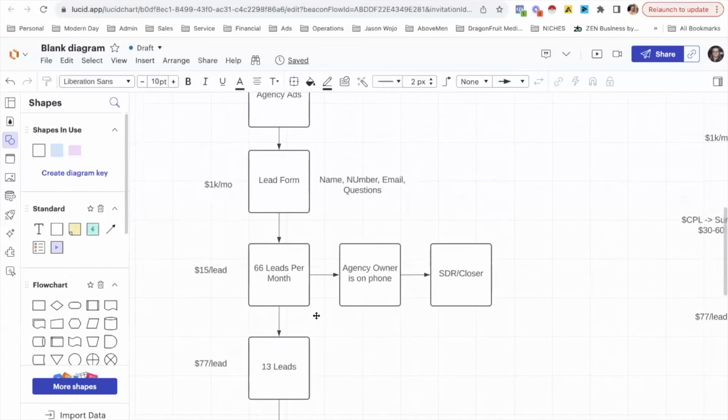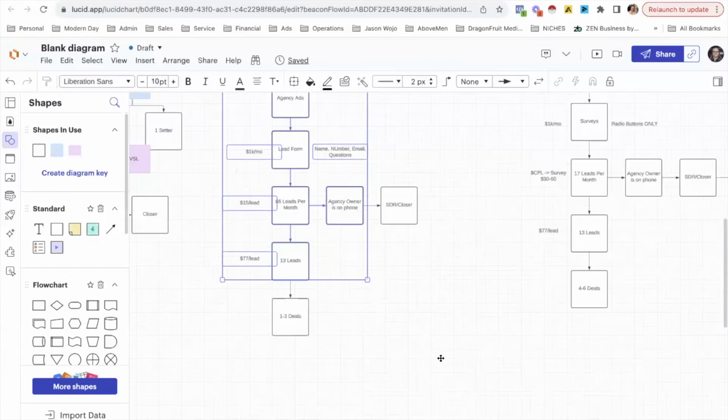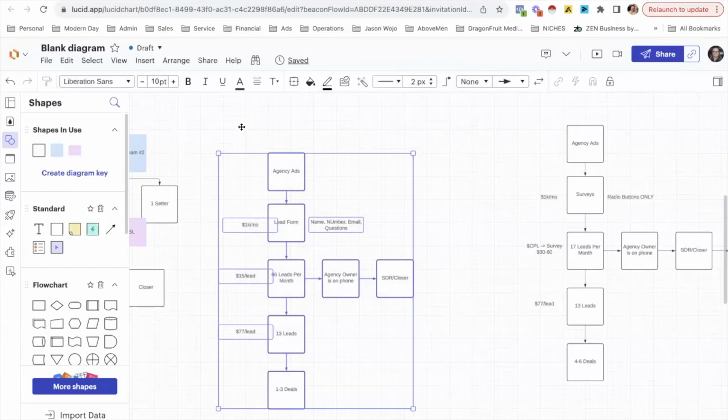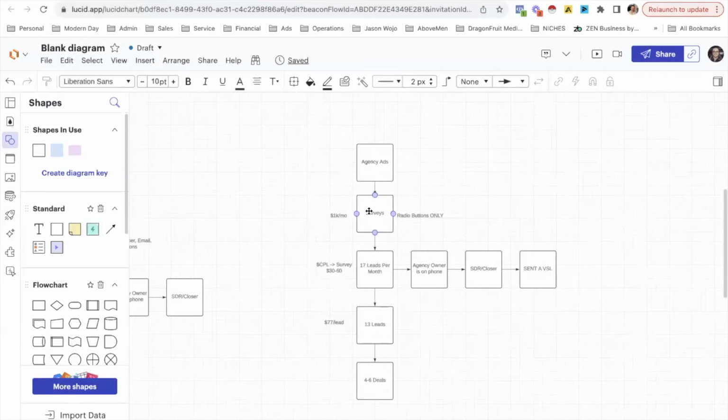So a lot of marketers are still stuck over here, still doing this here. And look, don't get me wrong, it works. It'll bring you 1 to 3 deals a month doing this. You spend 1,000, you close 1 to 3 deals. Let's just say you're charging $1,500 a month. That's $4,500. You spend $1,000, you make $4,500 back. Still good, right?